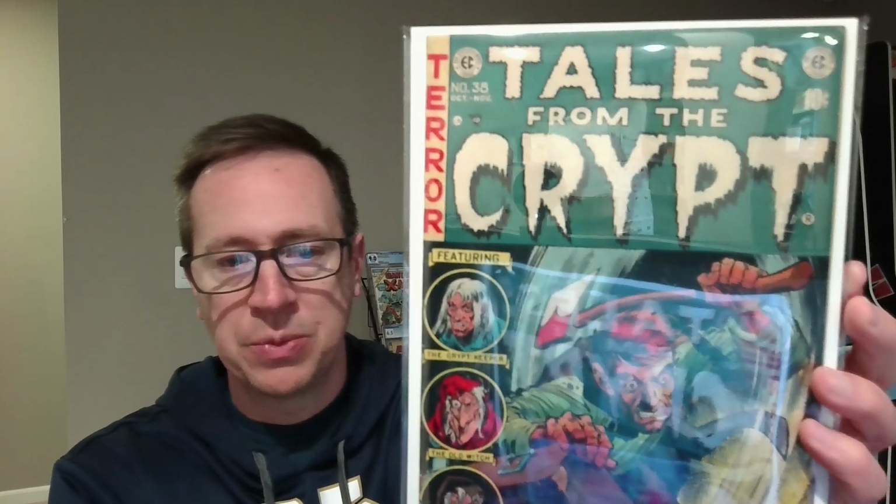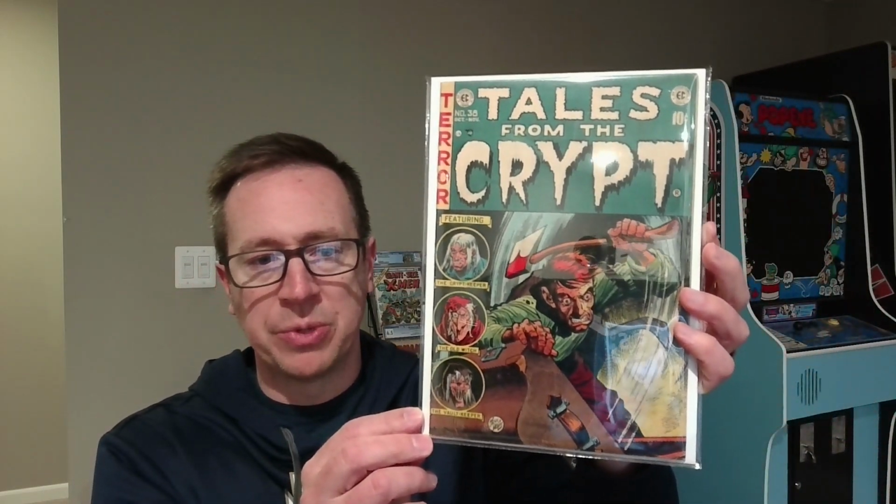You see the guy with the axe going for, I'm not sure what he's going for actually. Oh, move it this way. Sorry for the reflection. Maybe I just hold it right there. That's probably the best I can get it without a reflection. All right, so that's Tales from the Crypt 38.